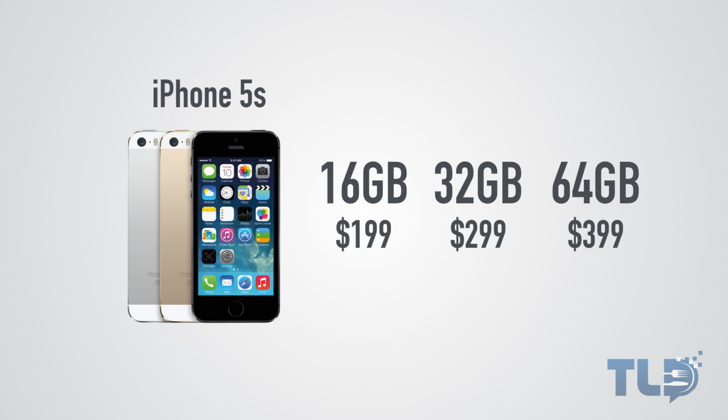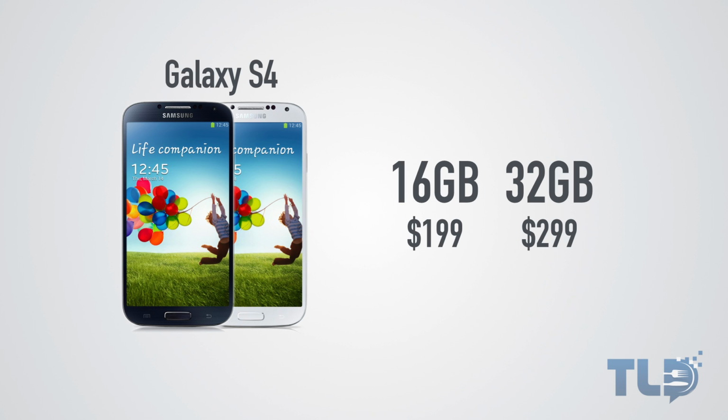Jumping back to storage, the iPhone 5s goes all the way up to a 64 gigabyte version, whereas the Galaxy S4 only goes up to a 32 gigabyte option. You do, however, like I talked about, have the option for micro SD card expandability, so you can get an extra 64 gigabytes for much cheaper on the Galaxy S4.